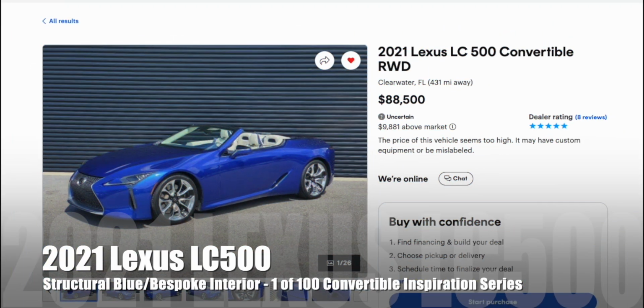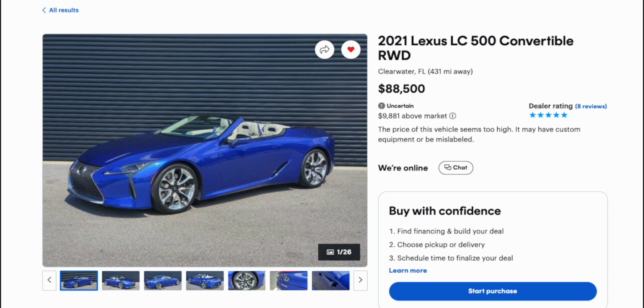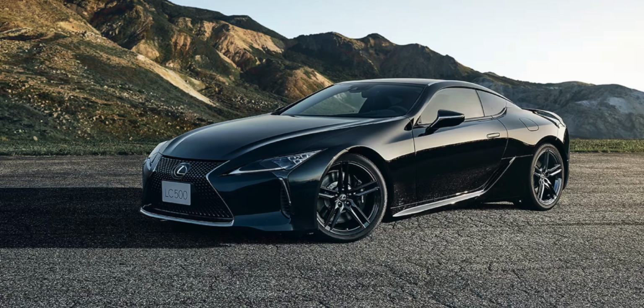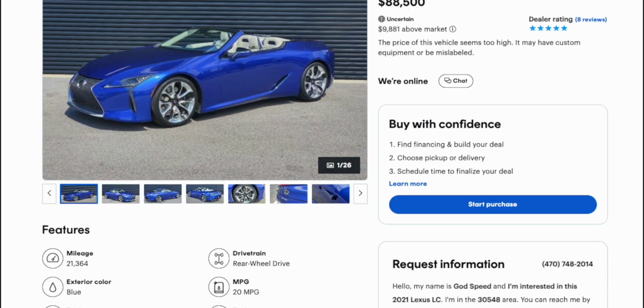And then last but not least, the conversation that I've been waiting to have all week since this thing came across my radar. Guys, we have got this infamous 2020 Lexus LC500 convertible Inspiration Series. So if you guys recall, in '21, and I actually had to remind myself of this this week, in '21 we get two different Inspiration Series from Lexus, right? We get the hard top, the black one that we've seen. We talked about that when we saw a couple of those hit the market last month. But this is the first ever that we've got this gorgeous, infamous Structural Blue convertible with this bespoke white interior.